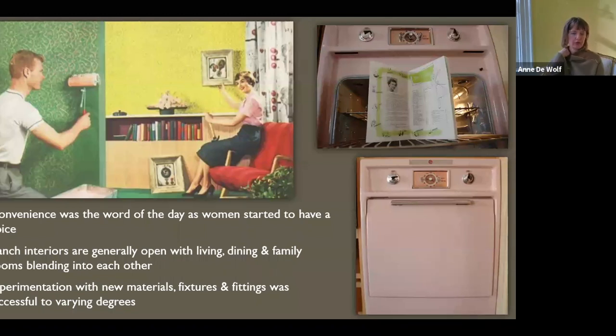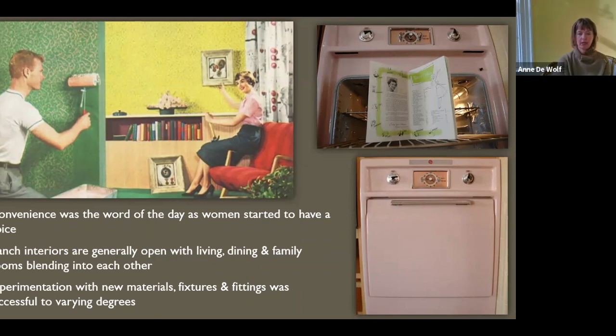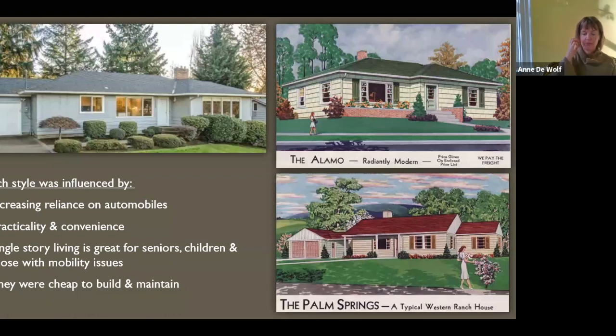So convenience was word of the day as women started to have a voice, and women are, as we all know, practical creatures. Ranch interiors are generally open with living, dining, and family rooms blending into each other. Experimentation with new materials, fixtures, and fittings was successful to varying degrees. I will talk more about that when I talk about materials used during that era. Ranch style was influenced by increased reliance on the automobile. They're practical and convenient. Their single-story living is great for seniors and children and those with mobility issues. They're really quite perfect homes.